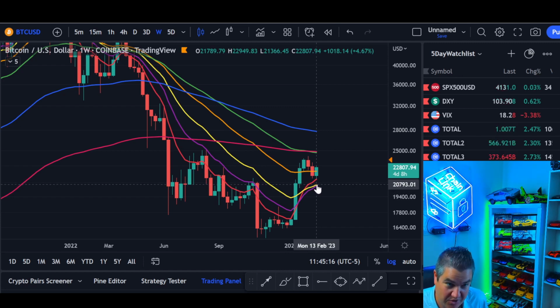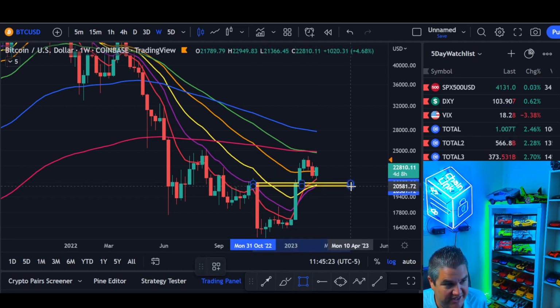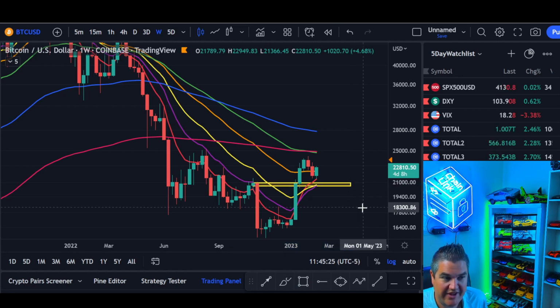If you remember, that was also a line in the sand on the daily chart. So watching for that level, this is huge. Right around here, 20,700. If we go under that, we're in a spot of bother, as they say.